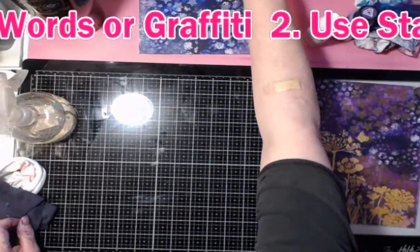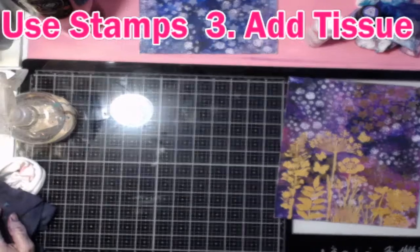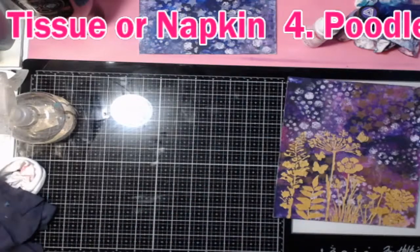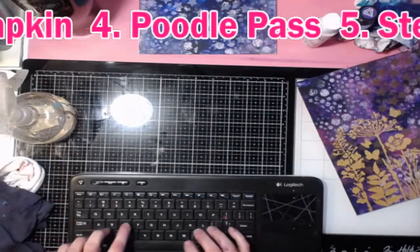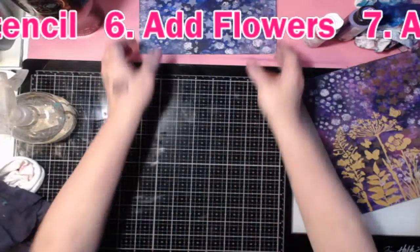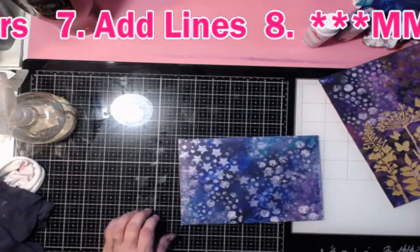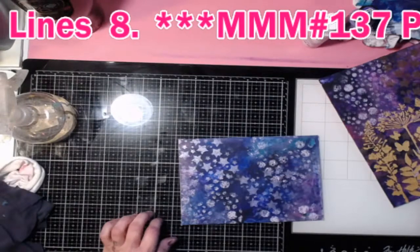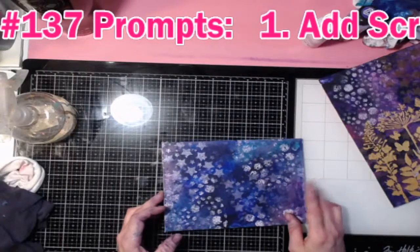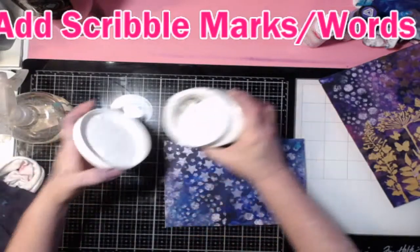Okay, next card. That's what I need to do. I'm like, what do I do next? Add lines. You can use the side of a credit card to dip in paint and add some lines. I'm going to add some lines. Some white lines with some gesso.